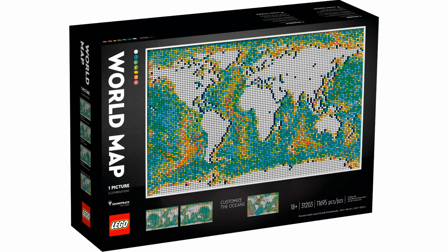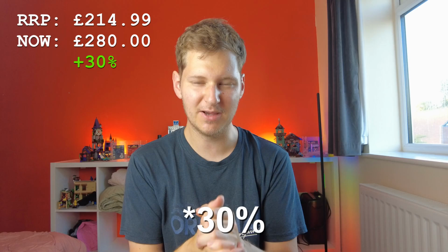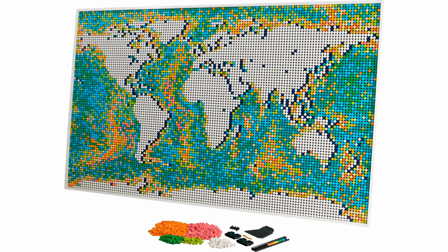So at number 4 on this list, we have the World Map, aka the biggest Lego set ever in terms of piece count. So in the UK, this retailed for £214.99, but it now sells for just under £280. So it's around about a 35% increase. And this one shocked me a bit because I don't think that it's a very good set. I mean, it's perfectly fine, but like what I've heard other people say, I just don't know why they put all of the detail in the sea and not in the land. It makes no sense really.